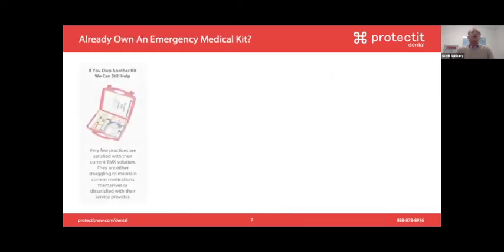Now, if you don't care to purchase a new kit because you just purchased one, or you've got a lot of medications from the past that have not yet expired, and you just don't feel like purchasing a new kit makes a lot of sense right now, what we can help you do is we can help you onboard your existing kit into our system so you can become a customer of ours at any time at no cost.